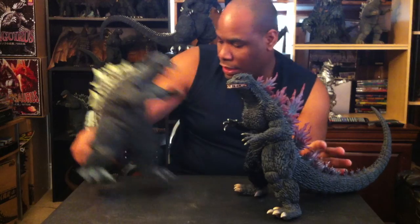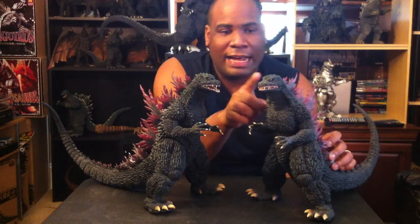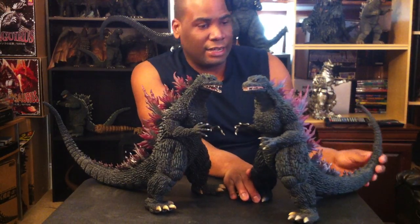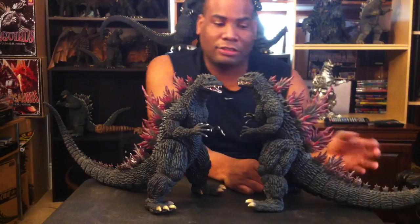Really great. Like I said, the attention to detail is not spared here, especially with his multiple rows of teeth and his skin, his eyes, his dorsal plates. Like I said, the way his tail is very arched up here in the back, gracefully, I might add. I mean, it's a nice, awesome sculpt.